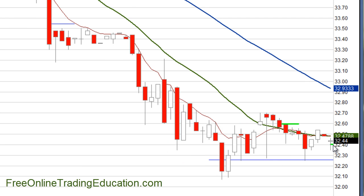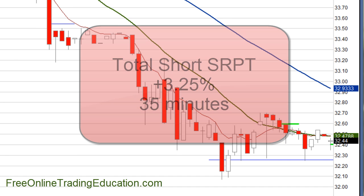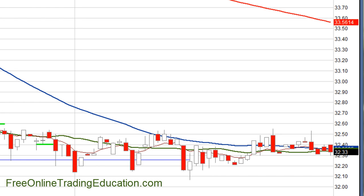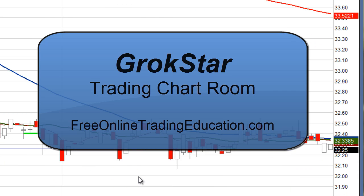So the total trade from short here, with half out here and the other half out right here, was 3.25% in 35 minutes. Then let's see what happened after that. It just stayed on this support line of 32.20-ish for a long time, and then later on it did drop hard. These are the kinds of trades that we're doing in the Grok Star room.